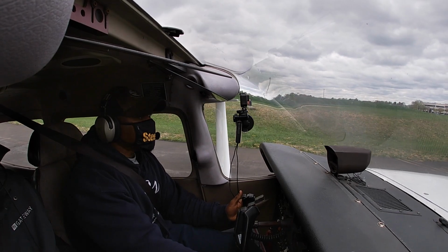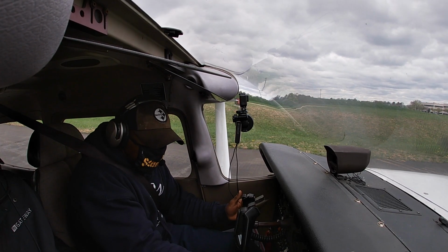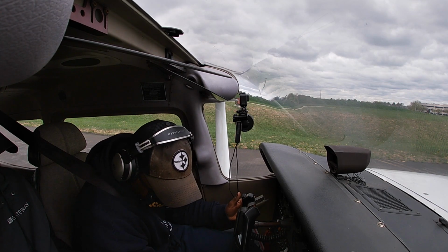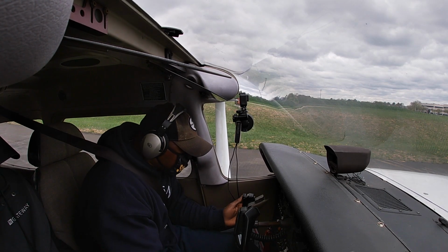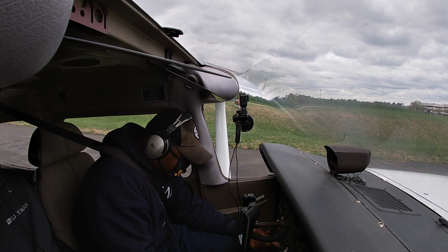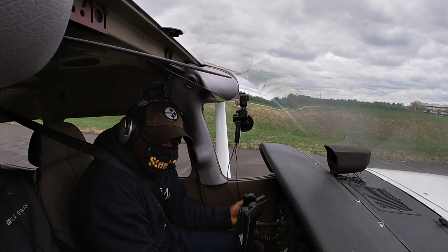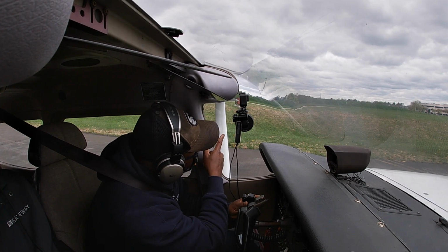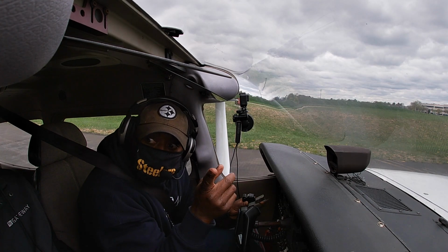Alright, so let me get myself situated. Alright, so flaps are up. Fuel tanks on both. Trim tab for takeoff. Mixture is full rich. I got my beacon, my landing light, my lav light, and strobes are on, and I'm going to take runway 6, make my call. I don't hear or see anybody on final, no one on the field.